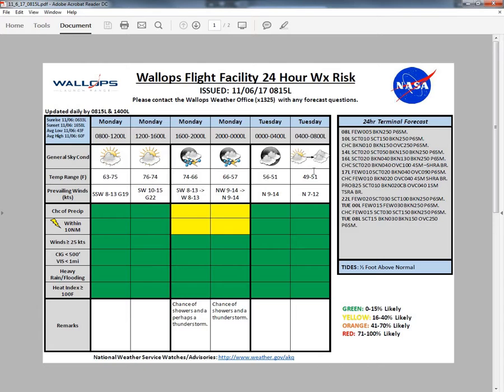As we go past the 4 p.m. hour, that's when we're going to be looking at those chances for showers and thunderstorms. Looking like around a 40% chance of showers across the area, and then a 20 to 30% chance of some isolated thunderstorms, mainly between 5 and 10 p.m. And then behind that front, those winds are going to be turning northerly around 9 to 14 knots, weakening slightly to 7 to 12 knots by Tuesday morning.